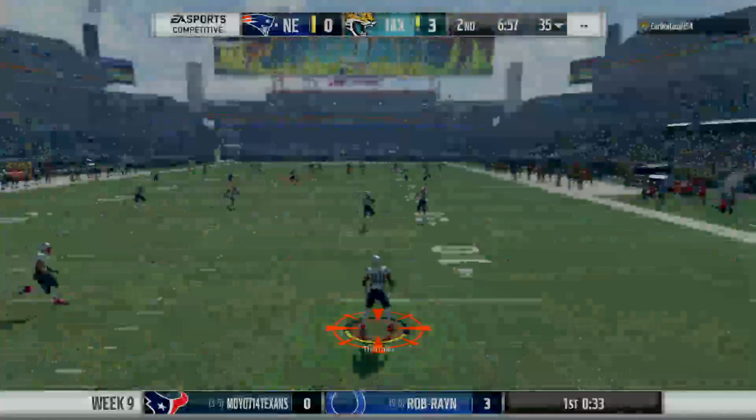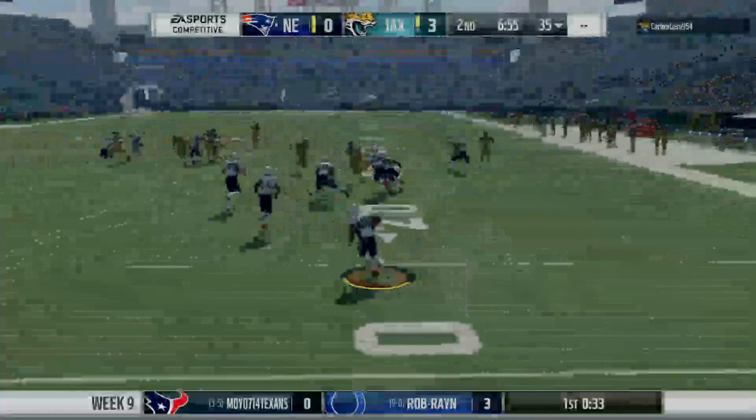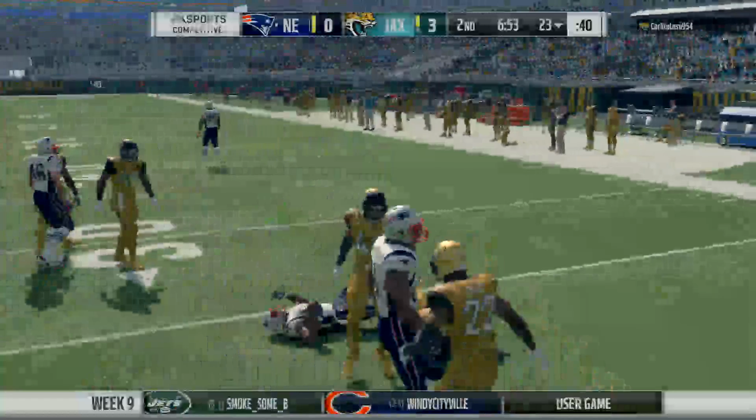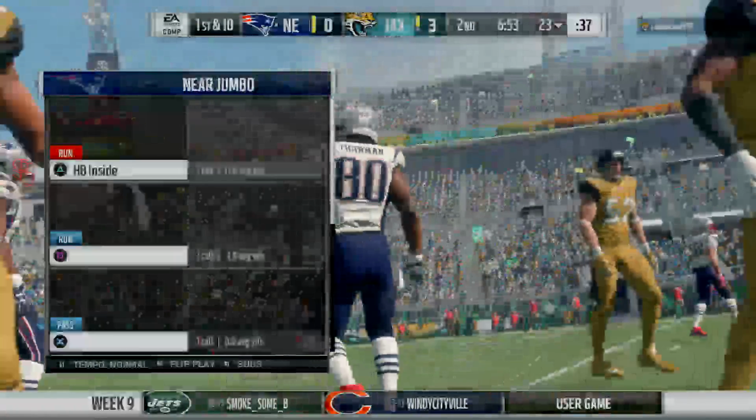First quarter, no points at all. Now we've got our first score of the game. Well, does that signal that we're going to get more as we go along? Or will it revert back to what we saw in the beginning of the game? Out comes the New England offense to see what they can do this time.